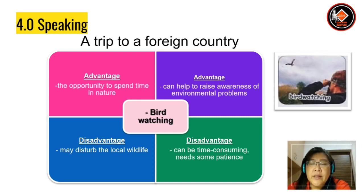Another choice of activity is bird watching. So let's look at the advantages. The opportunity to spend time in nature, and also can help to raise awareness of environmental problems. Or you can say or mention the disadvantages may disrupt the local wildlife, or it can be time consuming because you need more patience.